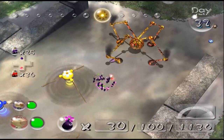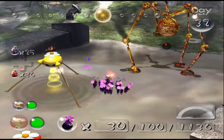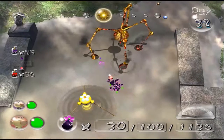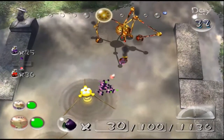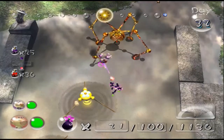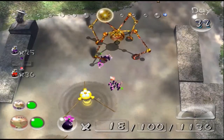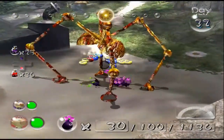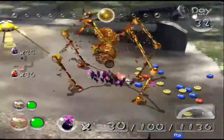I think this might be as far as he's going to come, just because he just spun around for no reason. Yeah, now he's just dancing in one place. So I guess we'll kill him. And he's done. It's such a lame way to kill a Beady Long Legs. And that's what he drops.